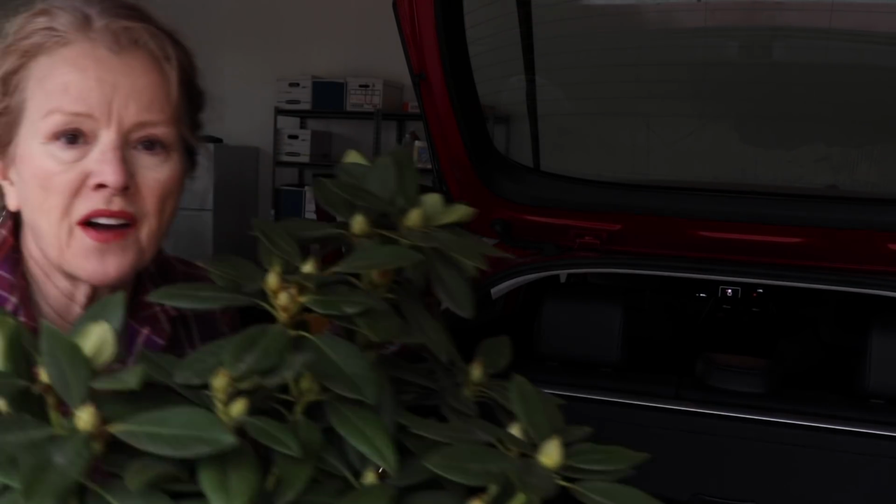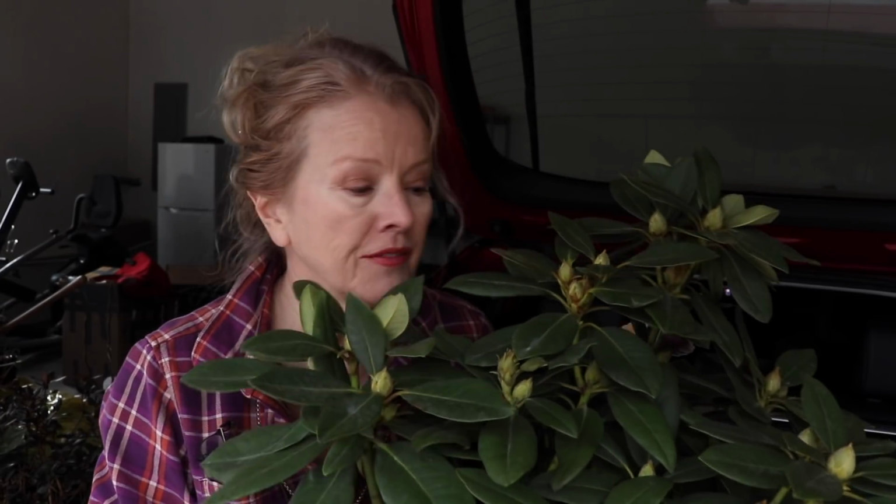They survived just fine in the car because they're already hardened off and they were watered before I left. So the only thing they were lacking is sun. And I'm going to leave them in the garage until I get ready to plant them because there is some light in here. So this is another rhododendron.